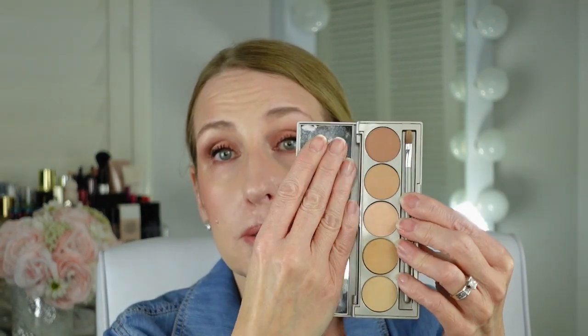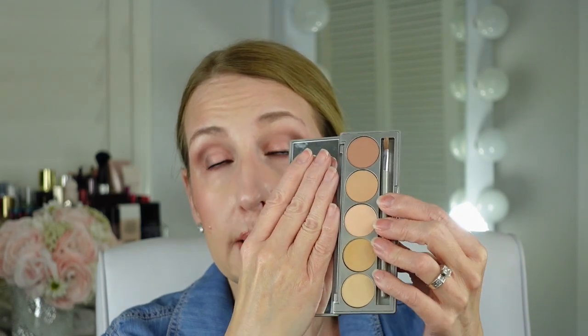This is from Color Science. This is their color corrector. I love this. I just feel like this is a good staple thing to have. It's a mineral powder color corrector. It has an SPF of 15, I think, or 20 in it. I don't have my glasses on. But all of these will color correct something. I just think this is a nice staple to have.